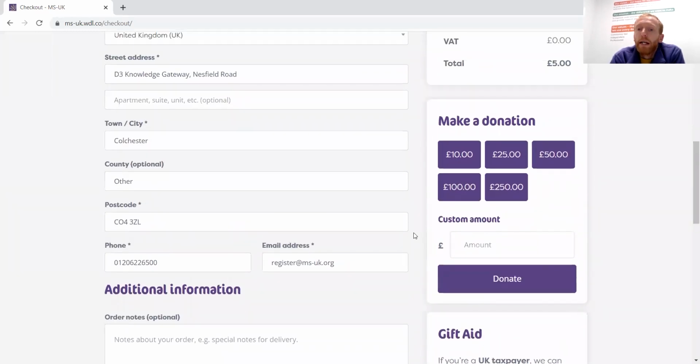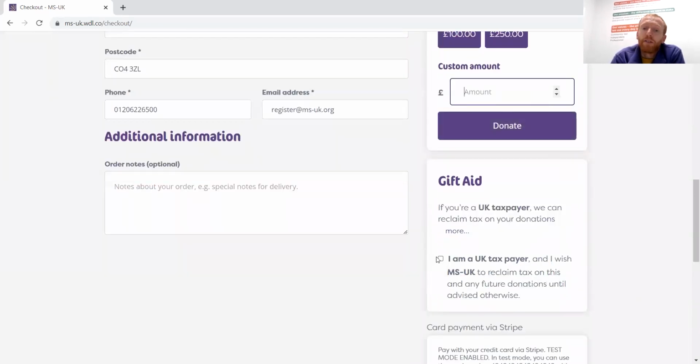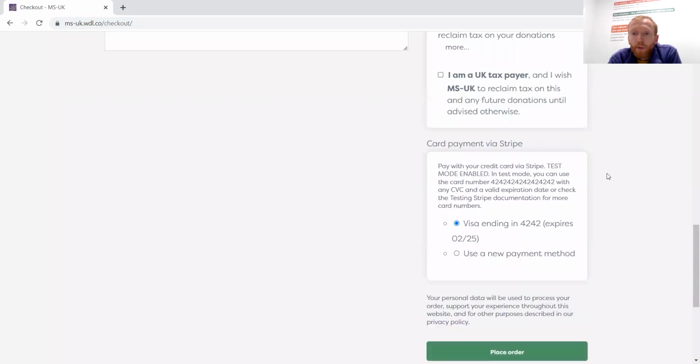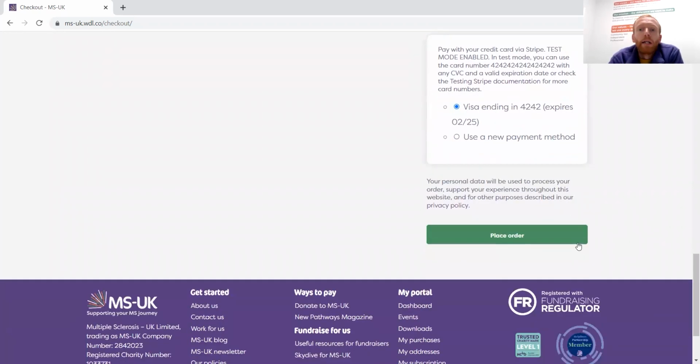You've also got here, if you'd like to make an additional donation, and on that donation you can also gift aid it if you're a British taxpayer. That gives us a bit of additional income if you're looking to make an additional donation on your registration purchase. Once you're happy with that, you can see my card details are saved, so there'll be no need to enter the card details each time.